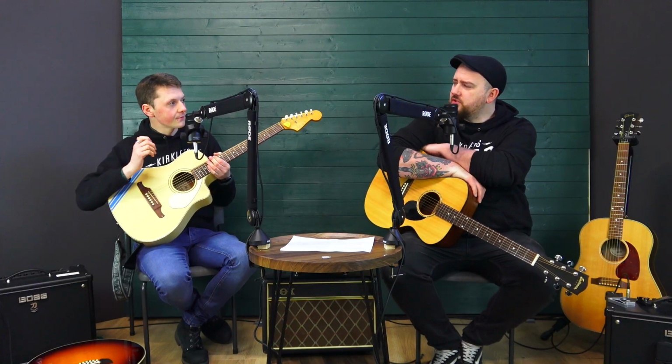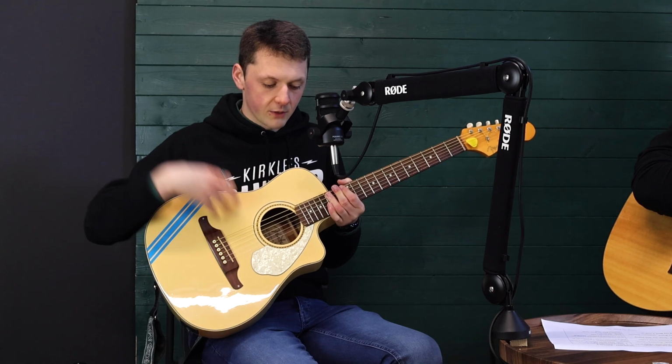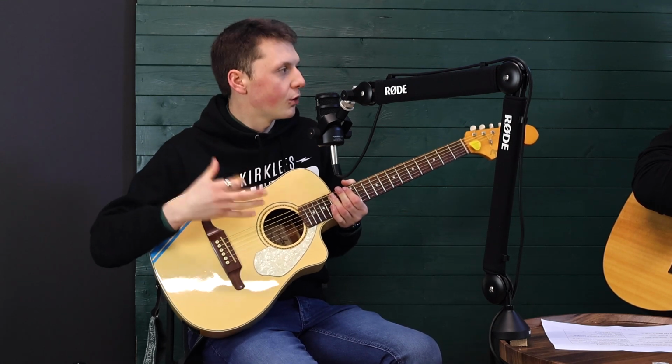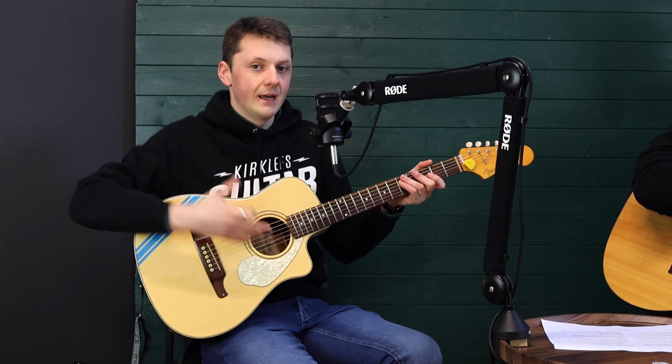Are you using 12s on that, or are you using 11s? Yes, I am. Are you? Now, one thing I like about this, the reason I went for a parlour style, so that's slightly smaller, Ed Sheeran plays smaller guitars as well. I've got a full-scale neck with a Strat-style headstock, but it fits comfortably.